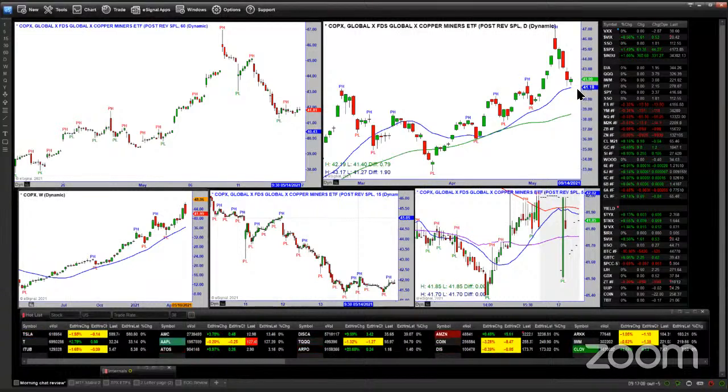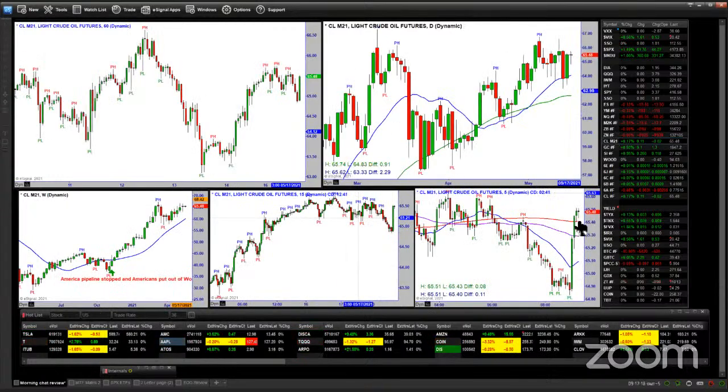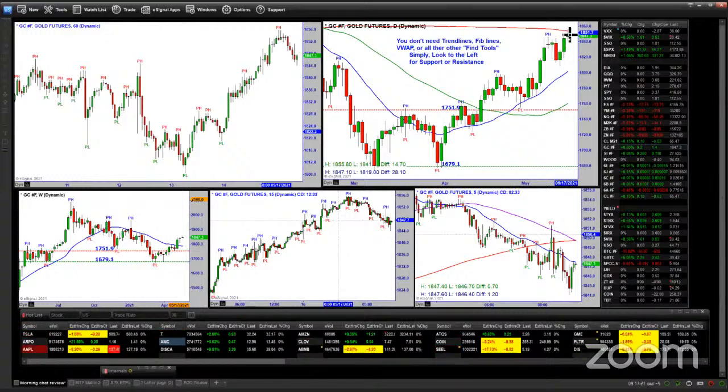Copper, metals, chemicals. What hasn't gone up? All right, oil obviously has gone up. A spike there, reversal buyers down there. Just kind of messy now. Gold, right, looking great. Tagging the 200 now.